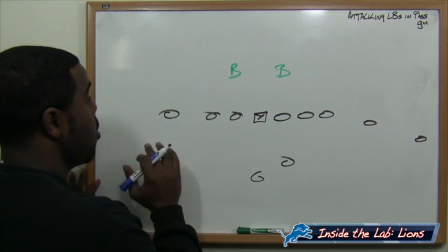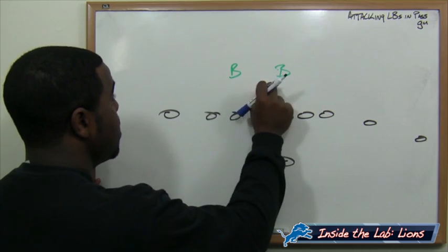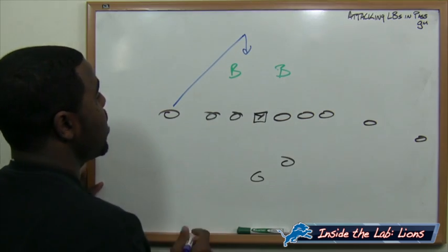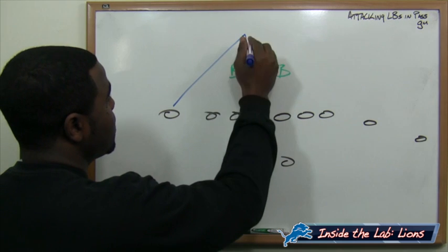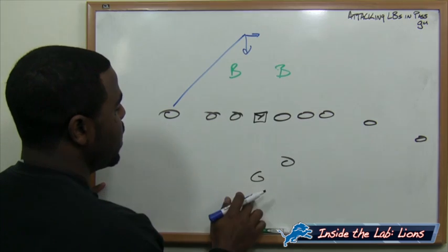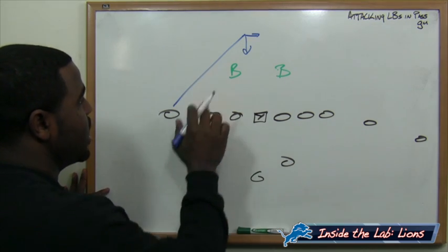Now on the backside, we're going to have the receiver run a spot route. He's going to settle down in between both linebackers. So he's running the spot route. Boom, settle down right here. Now, if he sees his guys jumping in this versus zone, you settle down versus man. You kind of want to keep going, move over a little bit, get in the passing lane of Matthew Stafford. So this could be Calvin Johnson trying to get him the football.